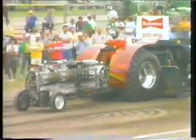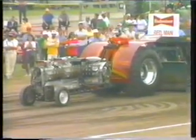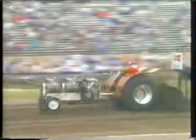John Carlton, the Virginia farmer, he hails from Little Plymouth, Virginia, hooks to the sled and is ready to take it on here in Bowling Green. Carlton drops the visor down, his left hand on the steering wheel, right hand on the throttle, relies on Chevrolet for the horsepower. Now dials that horsepower in, pulling a 50,000-pound sled. It gets heavier the further down the track he goes.